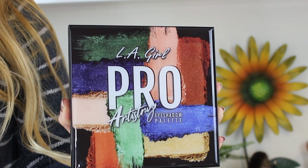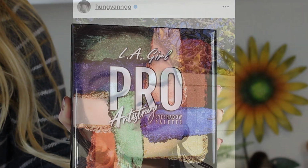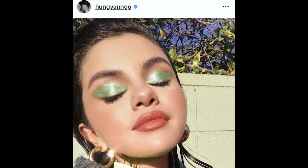Second look, I'm gonna pick up the LA Girl Pro Palette in Artistry. Alright you guys, so I've had this picture saved on my phone for a really long time now, so I really wanted to recreate this look. This is from the makeup artist Hung Vanngo, and he created this look on Selena Gomez, so I decided that I wanted to do something really similar. I'm gonna go ahead and jump into it.